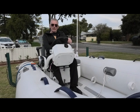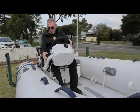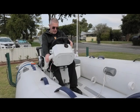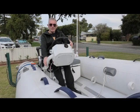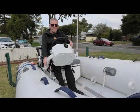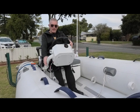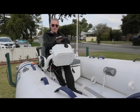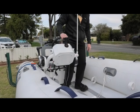Okay, I'm still on about the offset console. The console itself is supported by an aluminium pipe here, which gives you fantastic legroom. It's not a problem for me because I'm not fantastically big, but for anybody who is tall and wants plenty of legroom, this type of console is fantastic. Plus, being on the offside, it's got plenty of room down the side, so as soon as you want to get up from your boat, you just get up and walk to the front.